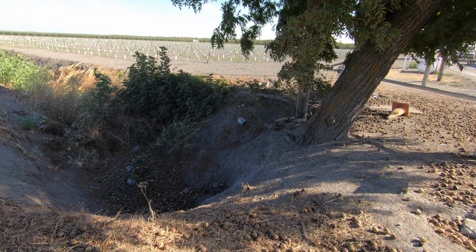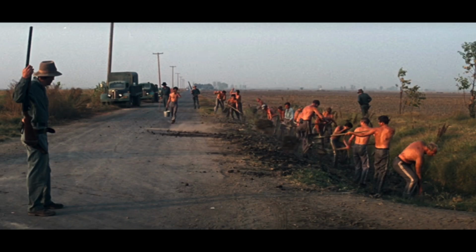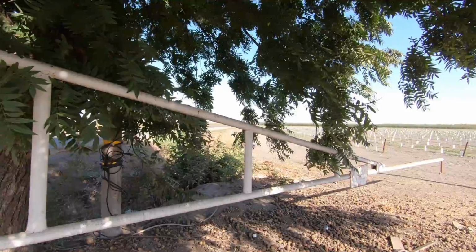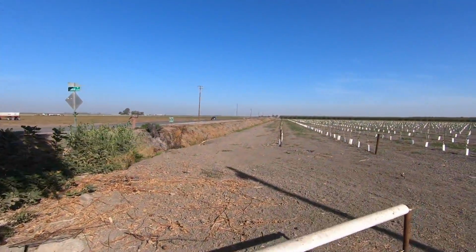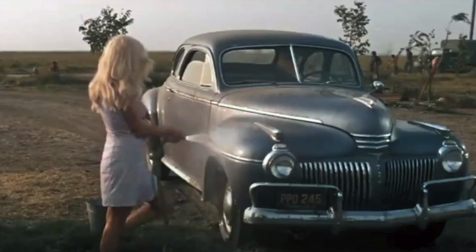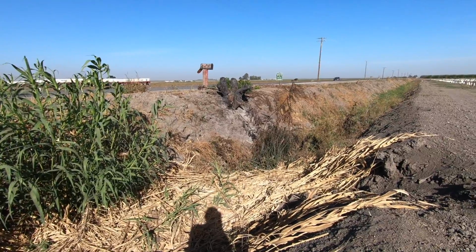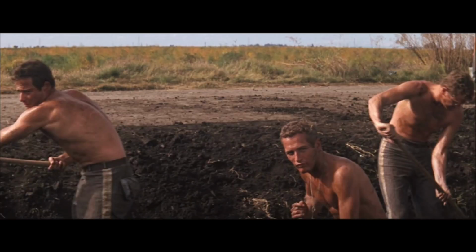Right down here is the ditch where all the actors were shooting a scene. You'll remember they were doing some ditch work down here. Try to get on this other side here. The film crew was panning in this direction here. I'll give you a perspective. Paul Newman, George Kennedy, and all the rest of them were down in this ditch checking out the girl.